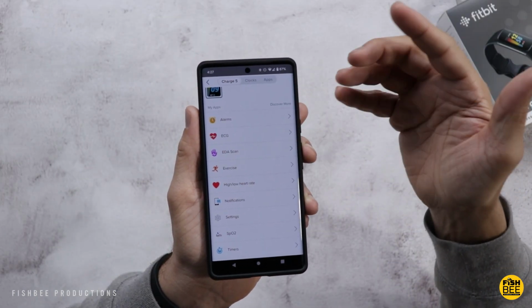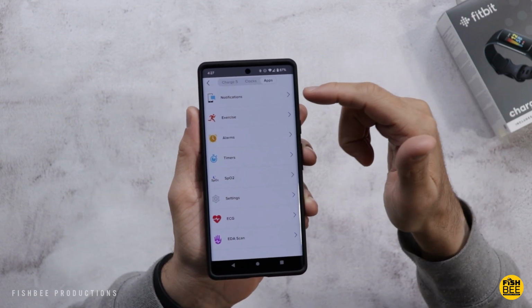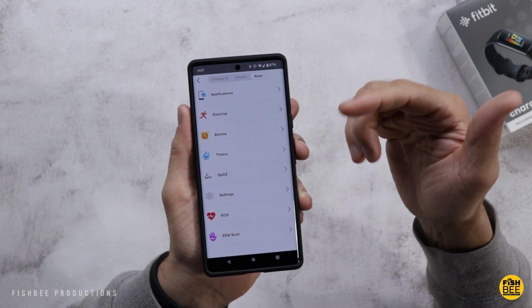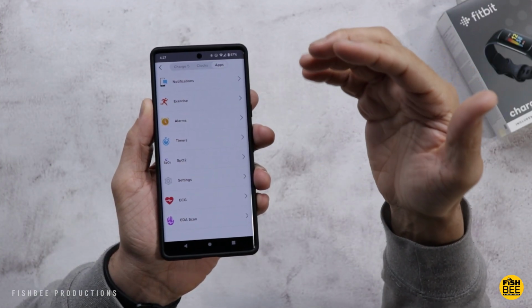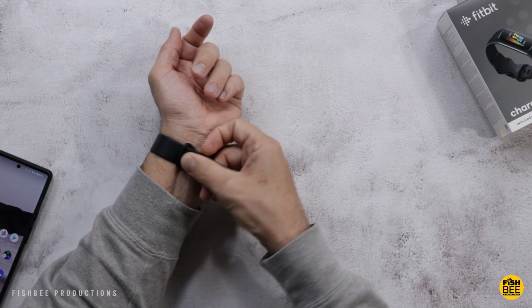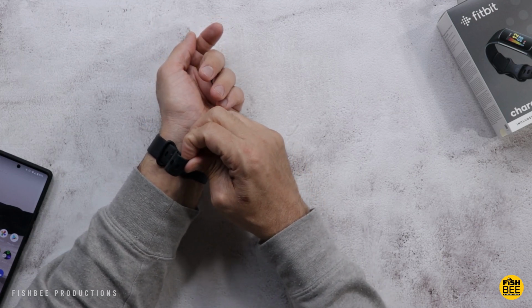It's also going to show you what you've got on your Charge 5 currently. You can also adjust the notifications, exercise, alarms, timers, SpO2, settings, ECG, and EDA scan. This is going to show you all the apps that you currently have on the Charge 5. Seems relatively easy to put on as well, so that's good to see.